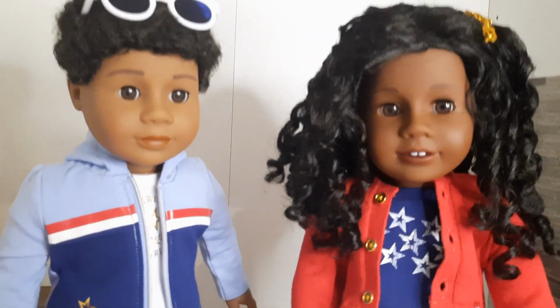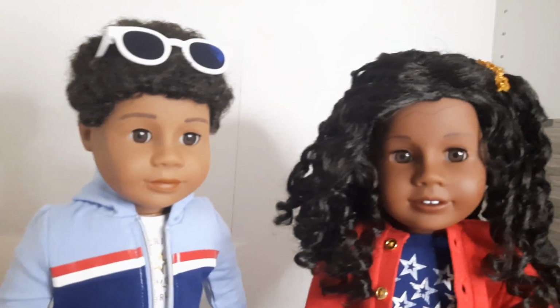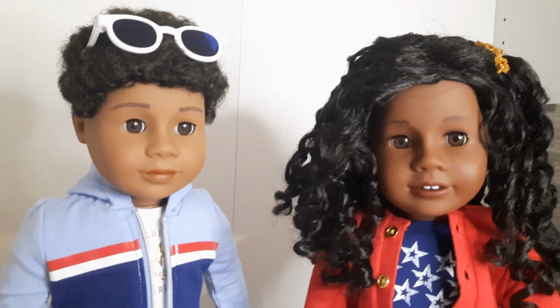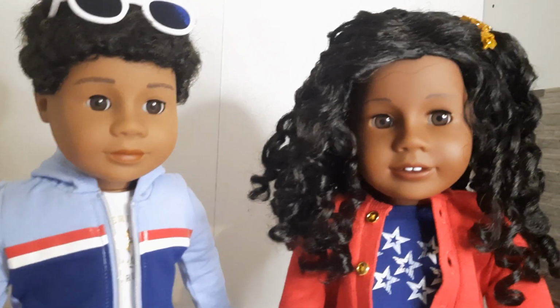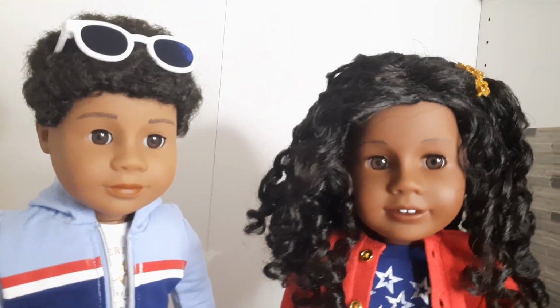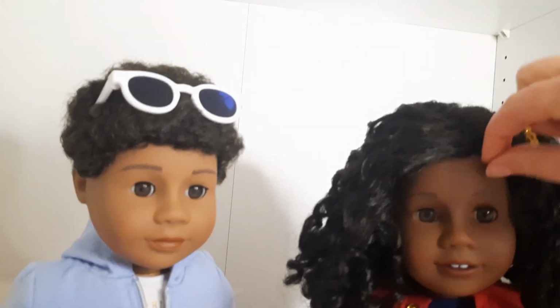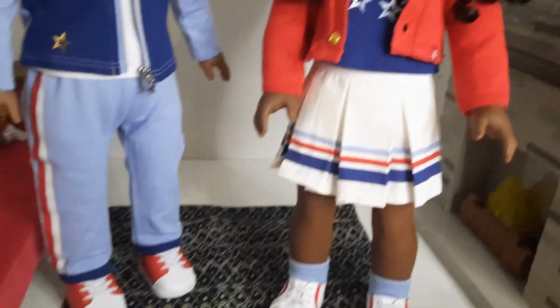This isn't why I got the dolls, but when I realized I had this pair of dolls, I'm like, oh my gosh, it's Michael and Michaela from the American Girl Traveling Twins series on YouTube, and I just loved that series. So I'm like, you know what, that's their names. This is Michael and Michaela. I think they're adorable, and they look great in these outfits. Definitely a chance to twin, but not twin.